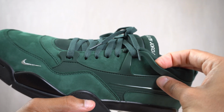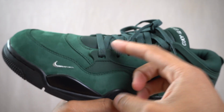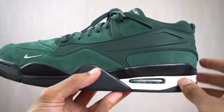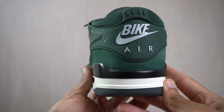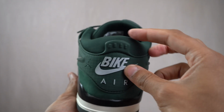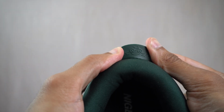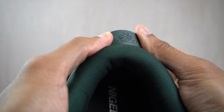Instead, they've given this shoe some unique elements like this TPU cage, which give the shoe some character and make it its own thing. On the heel, we see something we've never seen before on any Nike sneaker, and that is a Bike Air logo. And big shout out to Nigel Sylvester for actually getting Nike to agree to do this. And underneath this little tiny heel tab, you actually even see a picture of a bike there.